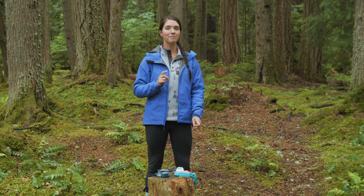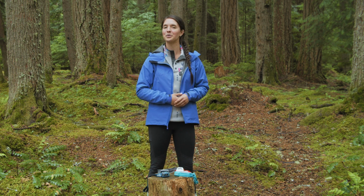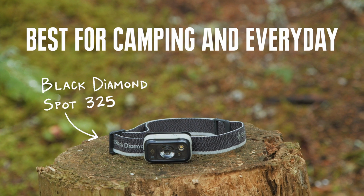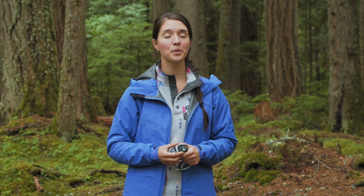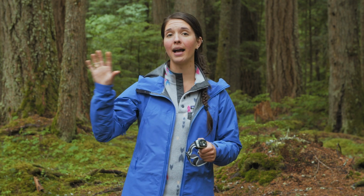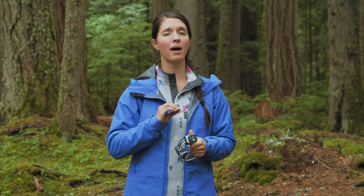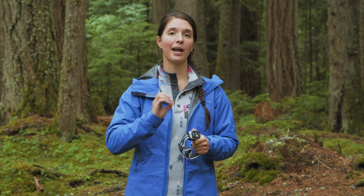So our first category is best headlamp for camping and everyday use, and for this we chose the Black Diamond Spot 325. In choosing the best headlamp for camping and everyday use, we looked for something that had a high max lumen output, as well as a long run time and a variety of different light beams and types. With the Spot 325, you get a max lumen of 325, which is going to be when it has both the flood and the spotlight turned on.